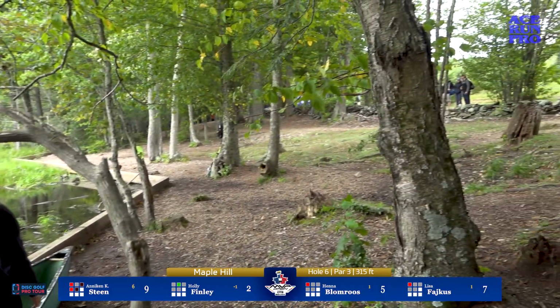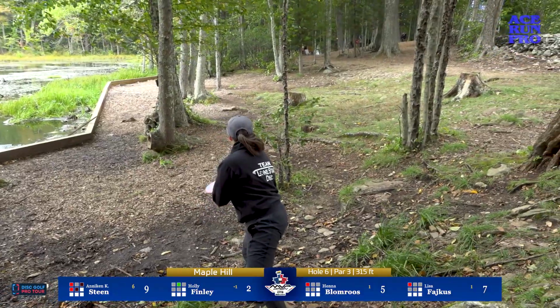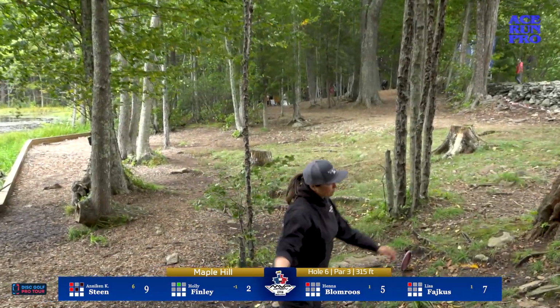Her caddy's back here. He's upset about it. He wanted her to move the boat. I wouldn't have moved the boat either. You wouldn't have? No. Would you have moved the boat? Probably, yes. Yeah, I definitely wouldn't have.